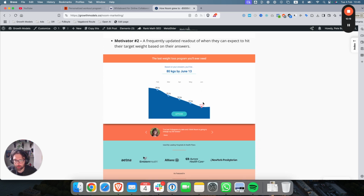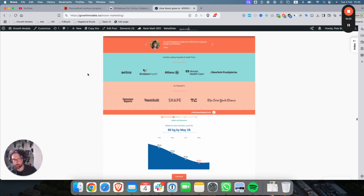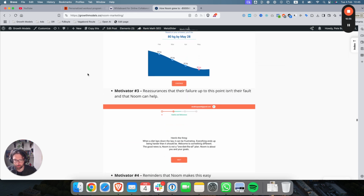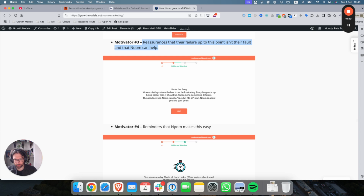They'd future pace it like, oh, you'll be at your dream weight by June 13th. And it was always, we did this with multiple, it was always at 1, 2, 3, 4 months. And what we assumed was that they always did it at 4 months because that's probably their payback period when they first hit profit. So as long as people stay 4 months, they're making some money. And then reassurances, Noom makes it easy.